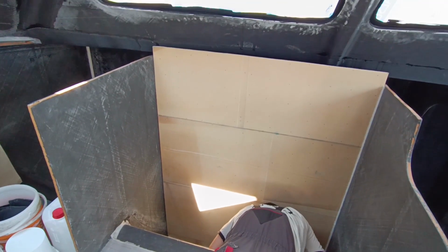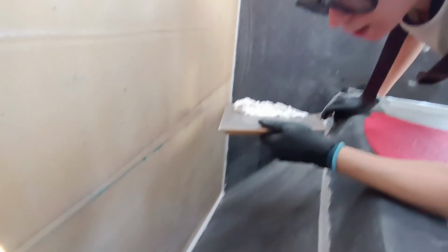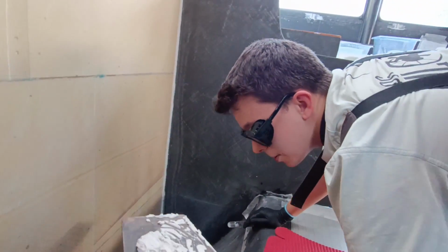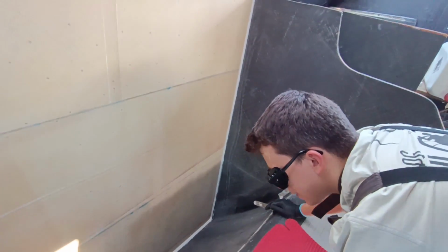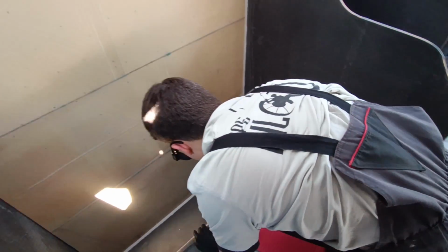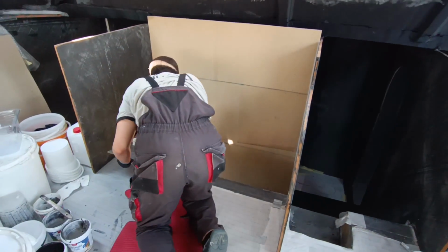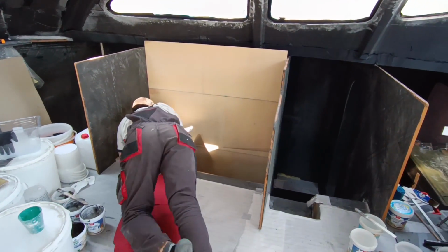Kevin is doing what he loves most, which is laminating. This position is also his preferred position for doing this job. But jokes aside, Kevin is currently installing a partition wall between the cabin and the area in the hall where the shower will be.